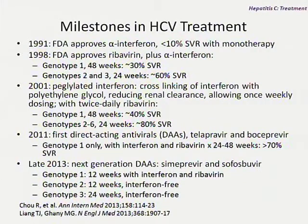We've successfully treated a number of patients using this regimen, particularly the 24-week regimen for genotypes 2 and 3. We get about 70% of the patients through that regimen, but about a third end up on antidepressants.